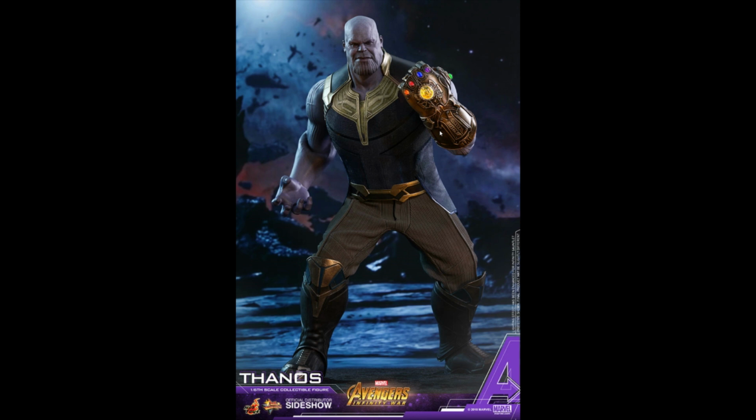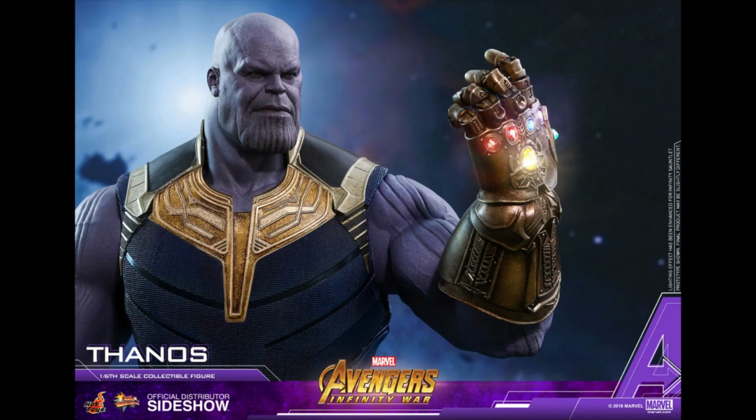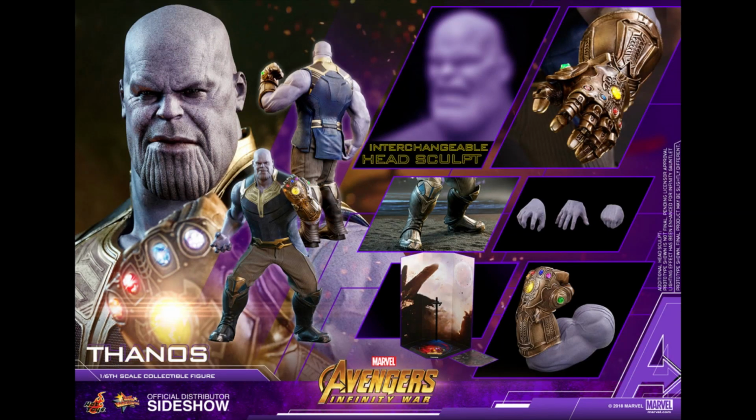picture where he's trying to punch Captain America would have come out better, because you would have been able to straighten up the wrist and make it look more like a punch, and not like he's, you know, pulling his fist or whatever. But yeah, this figure has me dreaming awake. It's just incredible. So yeah, this is everything that comes in the box.